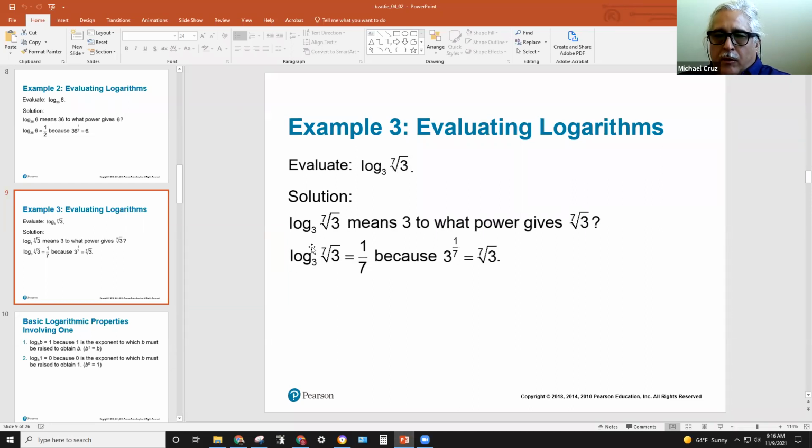So that's what's going on here. So what power gives us that? Well, it's 1/7, because 3 to the 1/7 would give us the 7th root of 3. Now this one doesn't simplify out to anything, so it just stays as the 7th root of 3. But that's what it means.